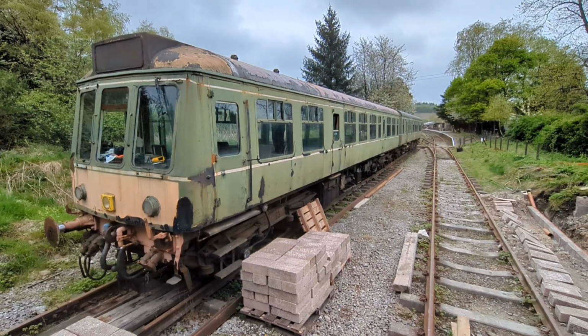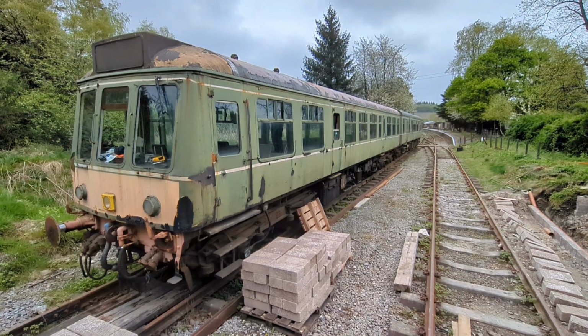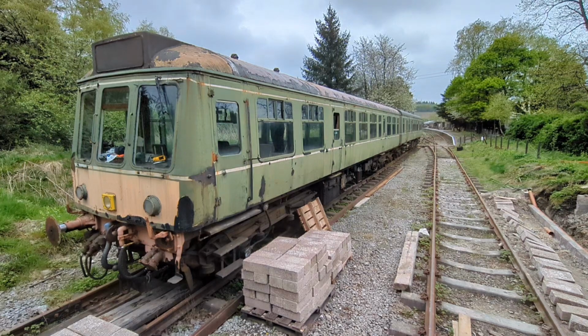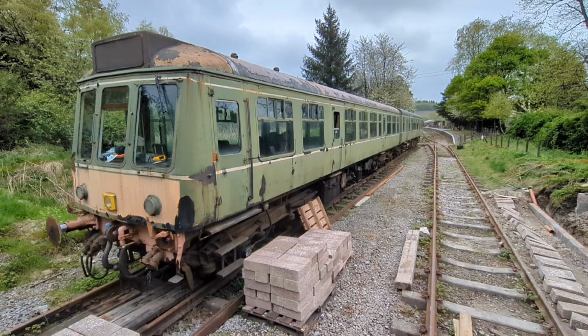The Class 107 diesel multiple unit was one of the first generation DMUs introduced under the British Railways modernisation plan, entering service with the Scottish region in 1960. The units started as 3-car units with an unpowered trailer car between a driving motor brake and a driving motor composite lavatory, but the Keith and Dufftown Railway only has the driving motors.